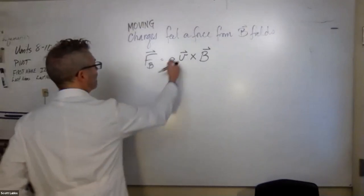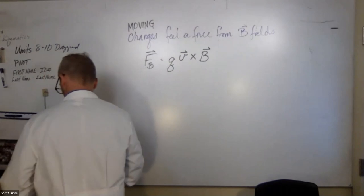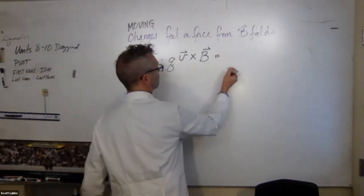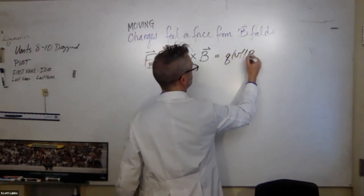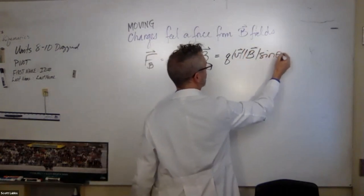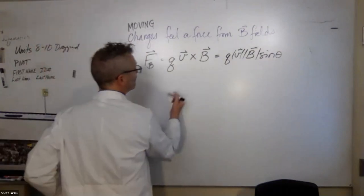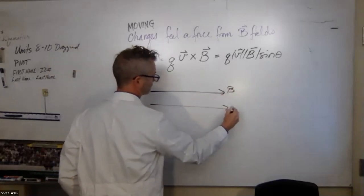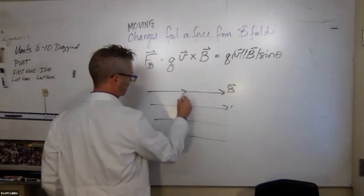So let's set up a magnetic field. Let's go back to my magnetic field. For those of you who don't remember the cross product, this is going to turn into Q V B, magnitude of V, magnitude of B, sine of the angle between V and B. So let's go back to our magnetic field. This is my B field. It points this way.